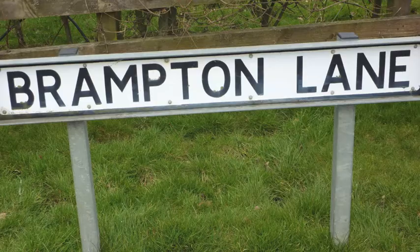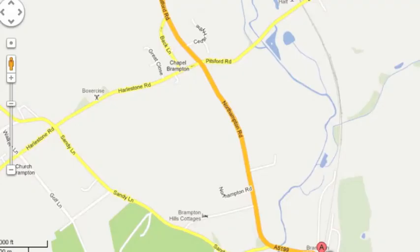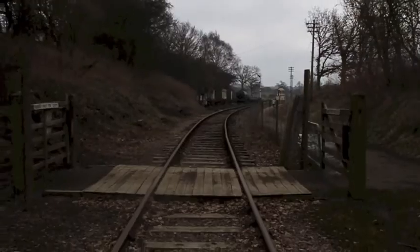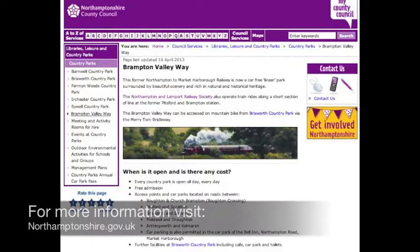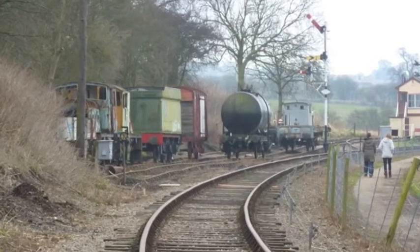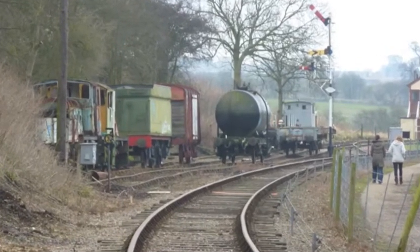The Brampton Valley Way is a 14-mile linear park which stretches from the outskirts of Northampton into Leicester near to Market Harborough. The railway was closed in 1981 and was purchased by Northampton County Council. From then, the aim was to develop it into a linear park. The Brampton Valley Way was opened for public access in 1993.